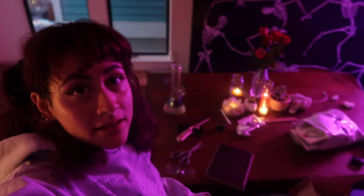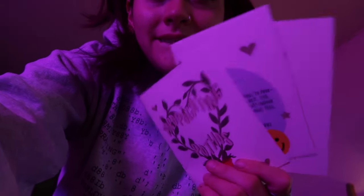Okay, so I'm gonna fold some cardstock. I'm gonna fold some more cardstock and staple them and give myself arthritis and watch some YouTube. But yeah, this is what they look like unstapled. I'm excited.